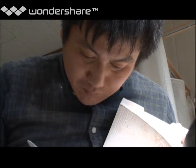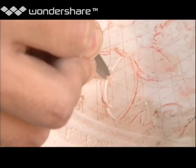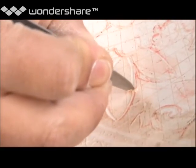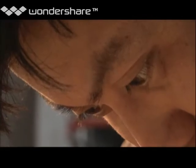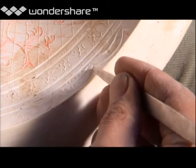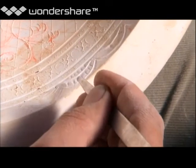To produce the lacework effect on the final product, Yoshihashi carves the mold with many different tools. He has to get everything right first time. Mistakes cannot be corrected. Since the pattern is so detailed, the carving proceeds very slowly.